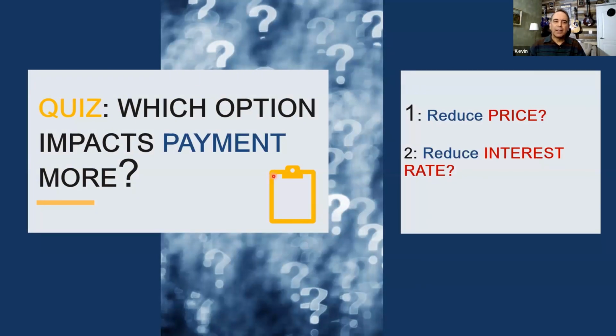Okay. By the way, little quiz. Let's see if anybody out there knows this. Which option impacts payment more? If you reduce your price or you reduce the interest rate? Anybody have the Jeopardy theme? Do, do, do, do, do, do, do. Bingo. Okay. If you reduce the interest rate, it makes a huge difference. So that's why, see, someone actually popped up in the chat. It said interest rate. Good for you.